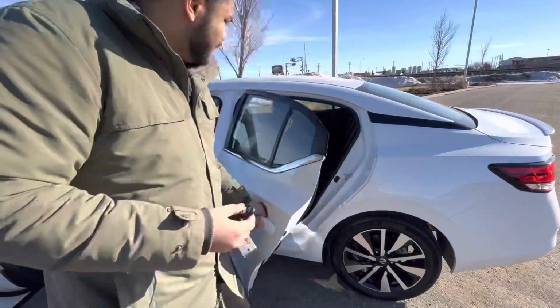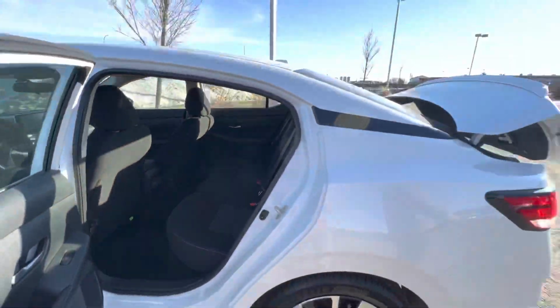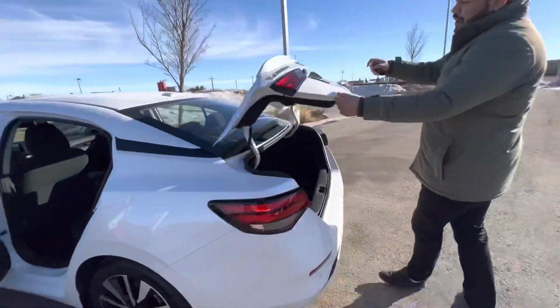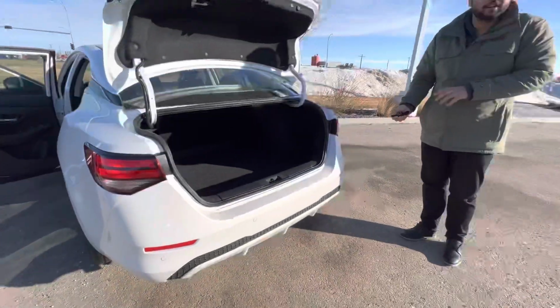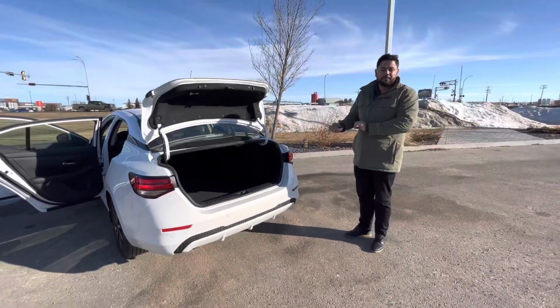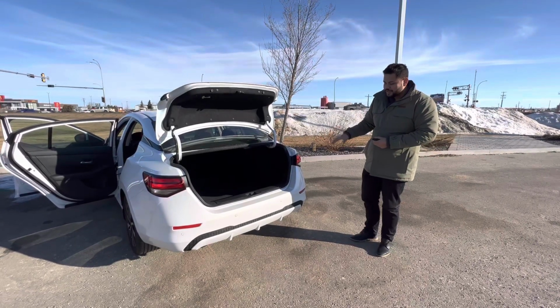In the back here, tons of room as you can see. And a nice big trunk as well. Backup camera just right there. And you do get your proximity sensors to help with parking. It'll beep at you, and it'll apply the brakes when you get too close to the object behind you. Very similar size to the Mazda, so let me know what you think.